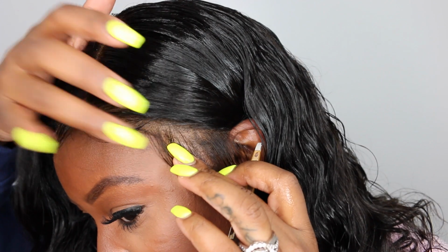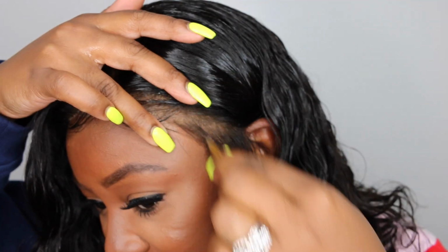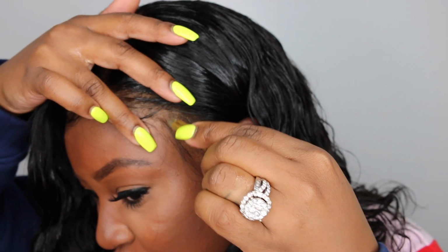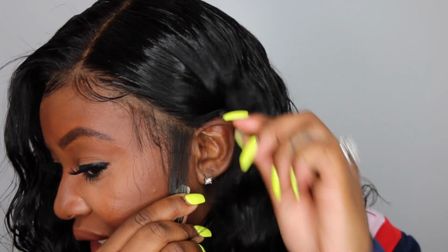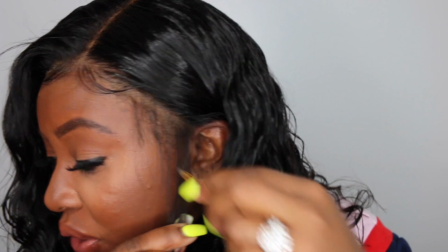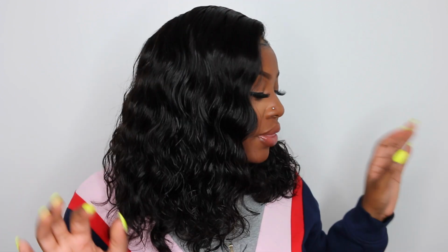Only thing I can say is maybe I can go ahead and customize it a little bit more. But I'm pleasantly surprised and excited, because I was expecting to spend so much more time on this wig, and I don't need to spend a million hours customizing it. It came customized already for you. So if you are new to wigs or experienced with wigs and you don't want to spend your time customizing it, I highly, highly, highly, and I mean this, I highly recommend this company.